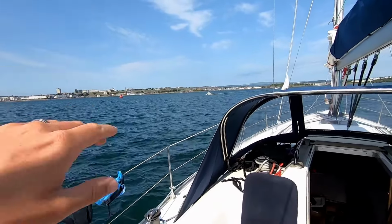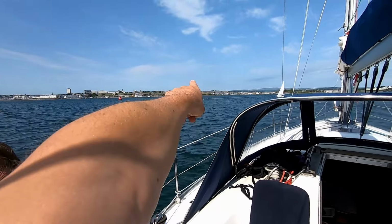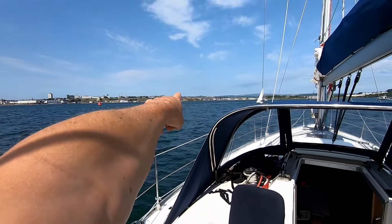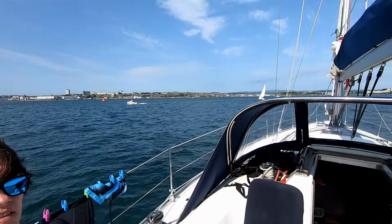So when you first come in and you see this bit, you're a bit like, oh, where do I go? But you can just go through the gap there. There's another cardinal mark on the end and a green and a tower, and you can just go straight through there, or you can go around if you want to, but you don't need to, there's plenty of depth.